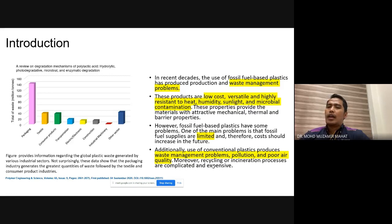In recent years, the use of fossil fuel-based plastic has produced production and waste management problems. These products are low cost, versatile, and highly resistant to heat, humidity, sunlight, and microbial contamination. Those are properties that provide the materials with attractive mechanical, thermal, and barrier properties. However, fossil fuel-based plastics have some problems.